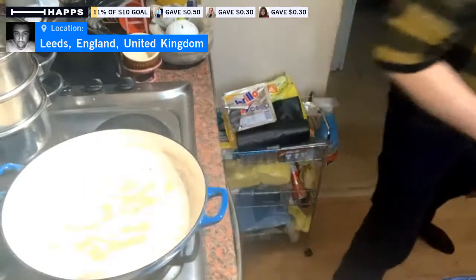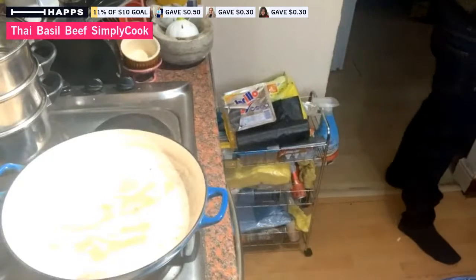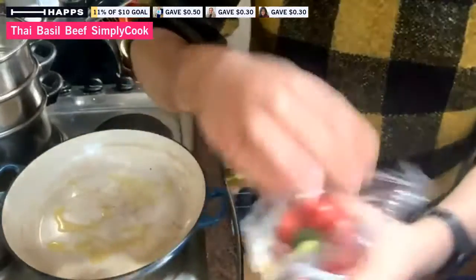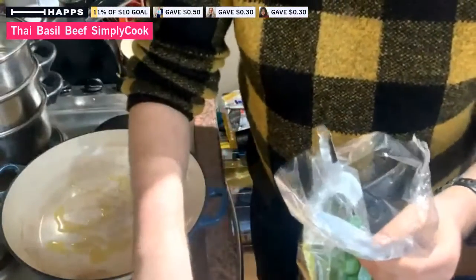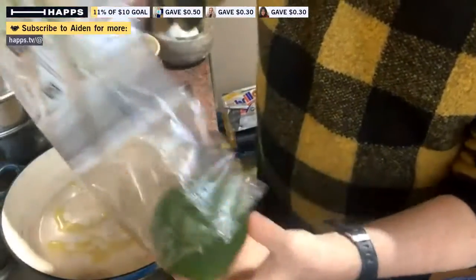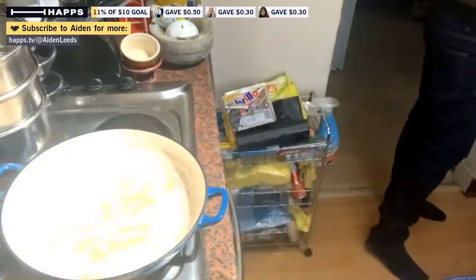So let me get some peppers out of the fridge. I actually have a yellow pepper to use, so we're going to use the yellow pepper, and I think we'll use the green pepper. So I will bring you down a little bit further, just so you can see what I'm doing.